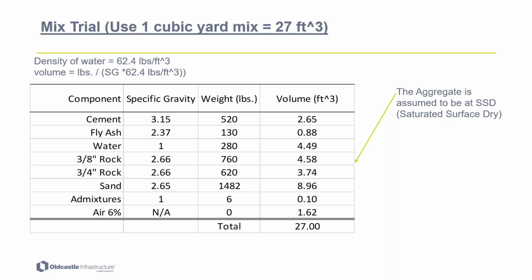So in order to yield, you have to get to know everybody's specific gravities. So the cement has a specific gravity of 3.15. That just means it's 3.15 times more dense than water, which is 62.4 pounds per cubic foot. So if I have 520 pounds of cement, to get the volume of cement in that, what you do is, 3.15 times 62.4, that's going to give you the density. You just divide the pounds weight that you have by the density. There you go. Then you get your cubic feet. So all that is 520 divided by 3.15 times 62.4, which gives 2.65 cubic feet. That's the volume of cement in this mix design.